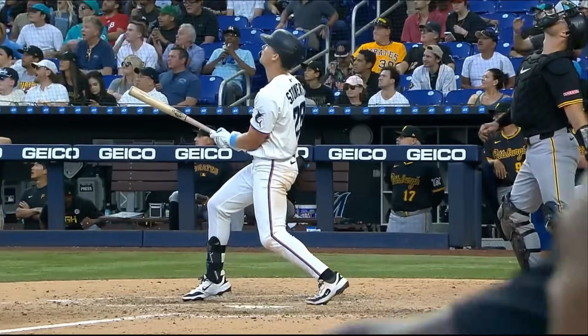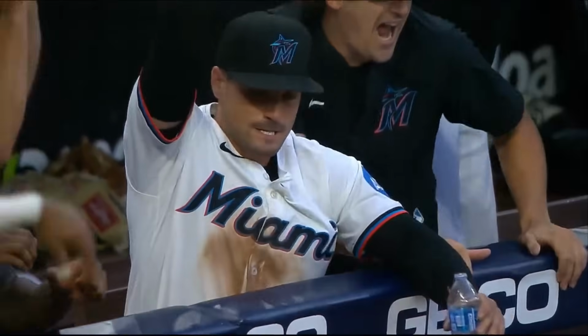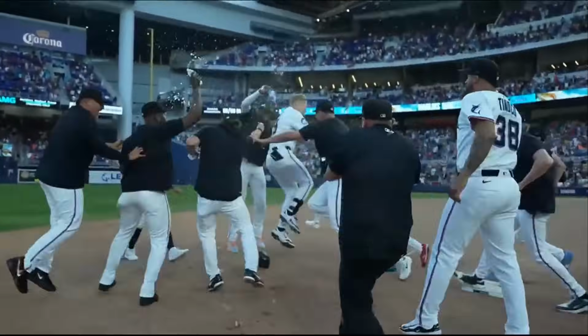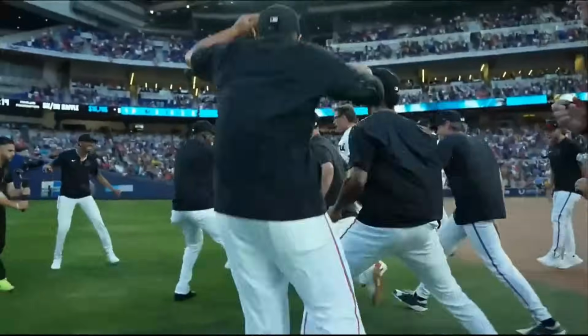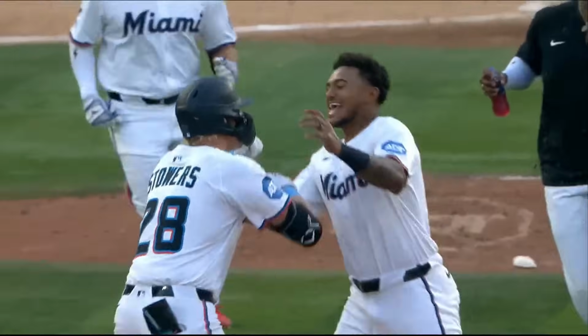What a moment for that kid who struggled so mightily last season after the trade. You kidding me? Look at the face of Nick Fortes. A leadoff triple to start it. A comeback win on opening day. Man, it doesn't get any sweeter than that. I thought Dane Myers was going to pull a hamstring the way he sprinted out of that dugout.